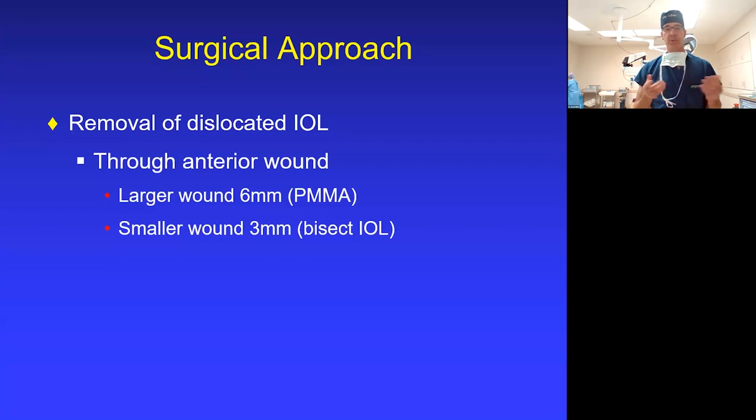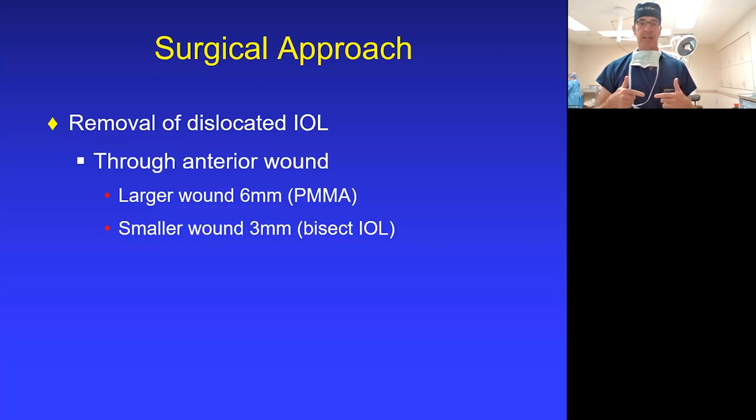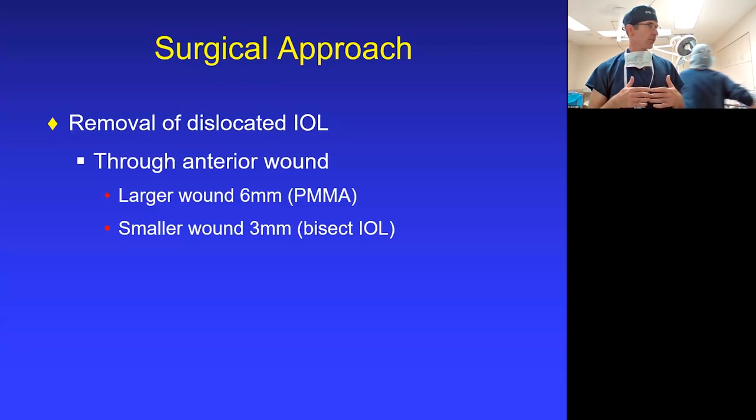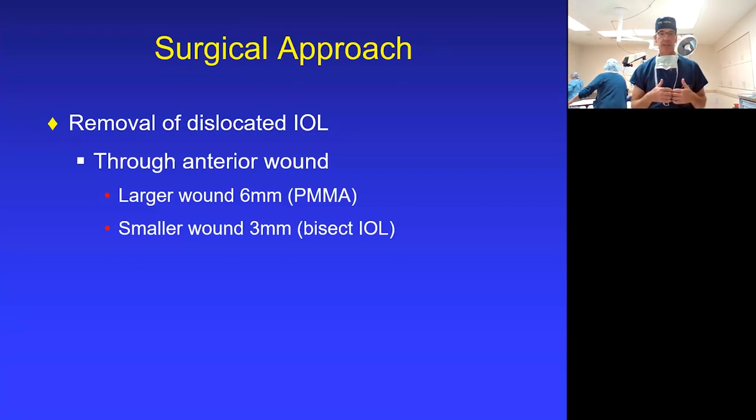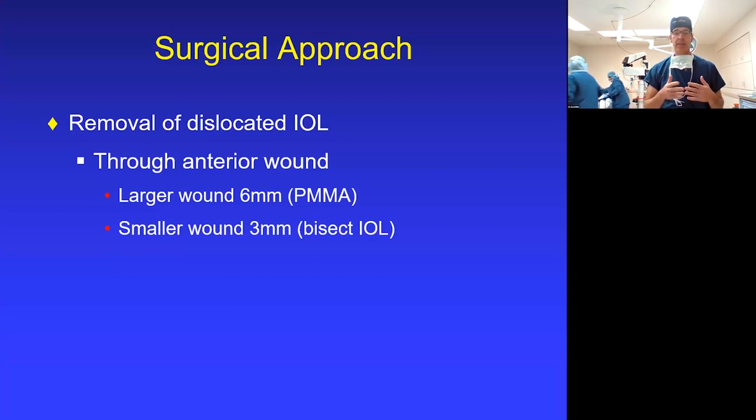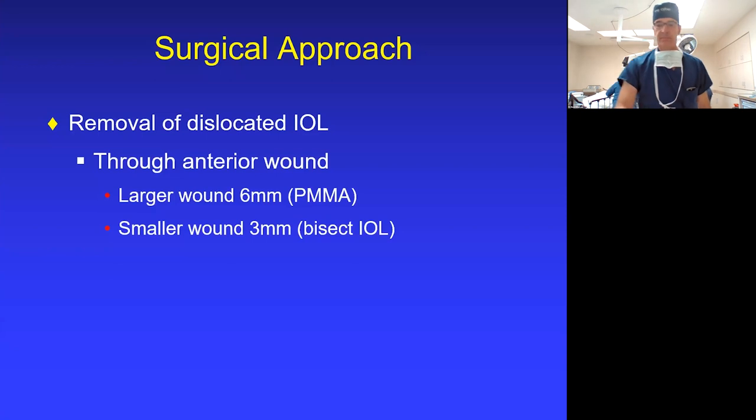We make larger wounds, around 6 millimeters, for solid lenses like PMMA. Some of these lens implants are 15, 20, 25 years old, and that was the most common lens implant of the time back in that era. Or sometimes we use a smaller wound. Quite most often, we can bisect the lens in the eye and take it out in halves, or as a Pac-Man technique. Either way, we can take it out through a smaller wound, and then we can insert the Acrios also through that smaller wound.